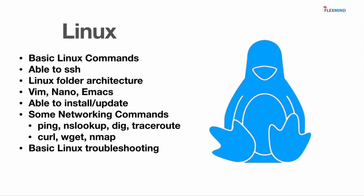ping, nslookup, dig, traceroute, to figure out if there is any problem with your network settings, with your IP address, with your internet. And you are able to run commands like curl, wget, nmap, to troubleshoot some kind of network related things, or to understand how your application is actually working.